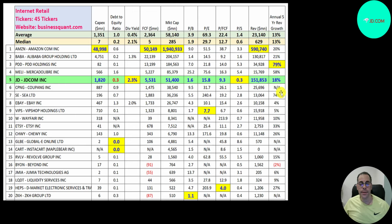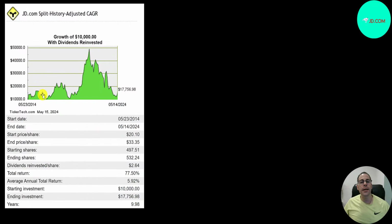C is 74%. If you put $10,000 into this company 10 years ago, you'd be really unhappy if you didn't sell when it hit 50,000. Because now that 10,000 is 18,000. Not a bad return, 78% return. But we're never happy, especially when our high point was in the past.